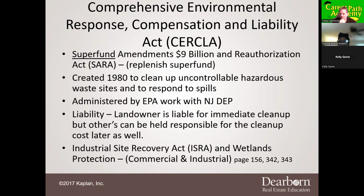The EPA is authorized to hire contractors to do those cleanups. Now, $9 billion is not enough to clean up all the sites in New Jersey alone, let alone the entire United States. So you have our politicians here that are always pandering to the environmentalists about the environment and how it's so important to them.